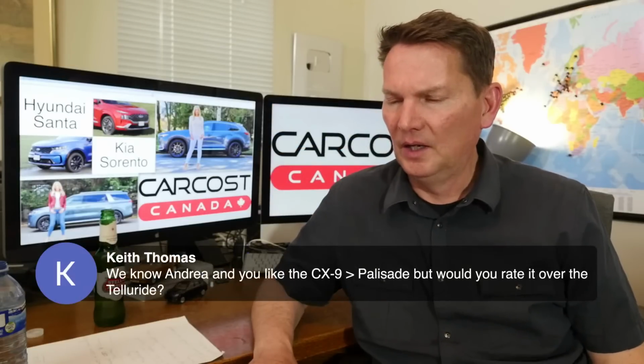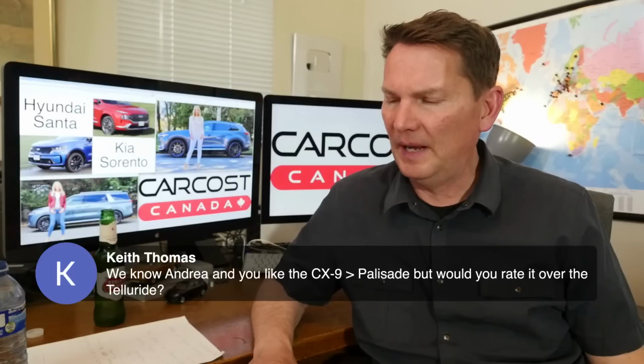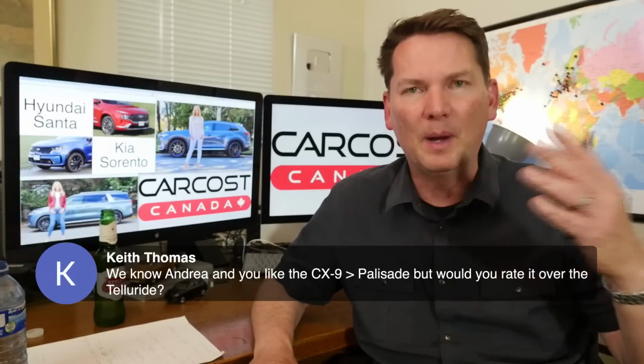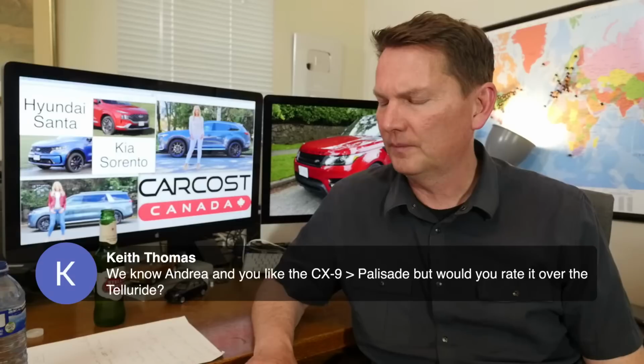Oh, there he is asking again. We know, Andrea, and you like the CX9 over the Palisade, but would you rate it over the Telluride? I think the Palisade and the Telluride are a step up from the CX9, in my opinion.